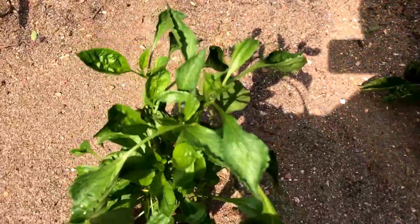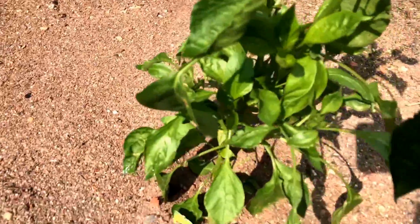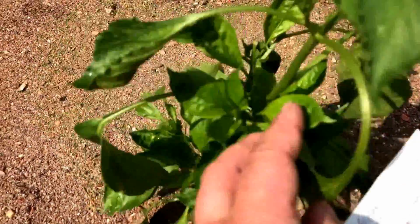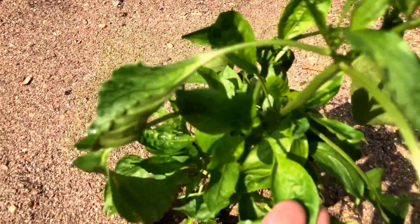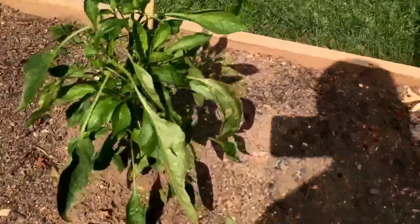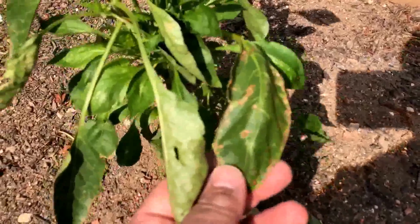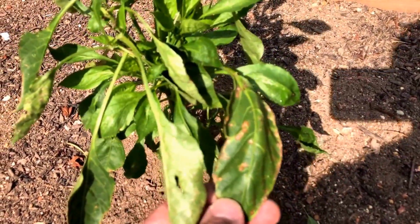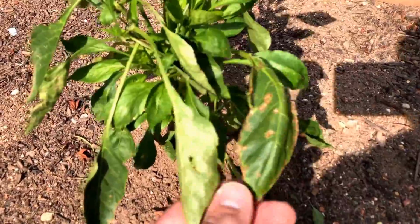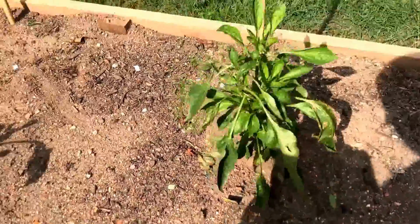So it's just weather damage, but it's grown back nicely. Let's see, this is my Anaheim. As you can see, there's a tag down there too. So that is my Anaheim. That's grown nicely. The newer generation of leaves that come out are definitely looking stronger and nicer. Here is another Anaheim. See, on this one as well, you can see the weather damage. But it's grown back, come back nicely.